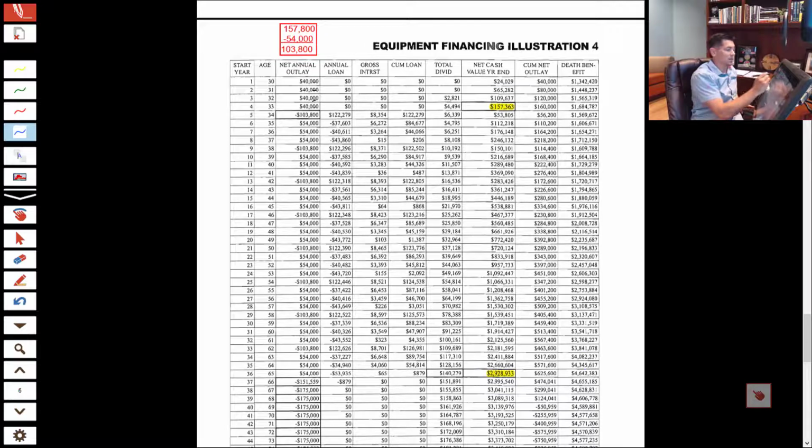Illustration number 4, we're just going to continue. First one, we borrowed 1 truck. Last example, we borrowed 2 trucks. In this example, we're going to do 3 trucks. So this number 157.8 is simply 52,600 times 3, and now we've got 1,500 a month times 3, which is equal to $4,500 a month times 12. That gives us the $54,000 a year that's going to go back in the form of a loan repayment starting in year 5. Okay?